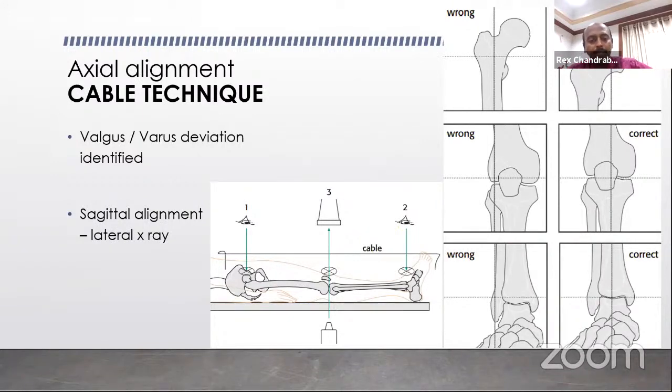Because checking the alignment, the easy way to check the varus valgus is using the cautery wire. You can pass it from the center of the head of the femur to the ankle and then check whether it crosses just the midline of the knee joint. So if all three are correct, that means your axial alignment, the mechanical alignment, is good. There is no varus valgus at the fracture site. So this is what you check.